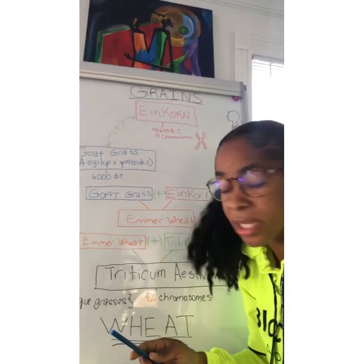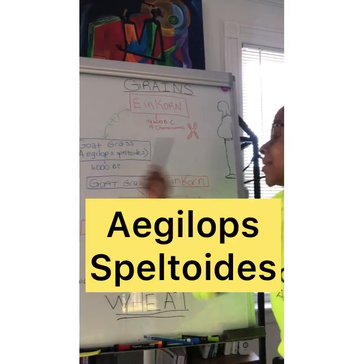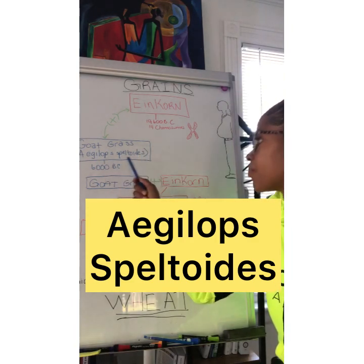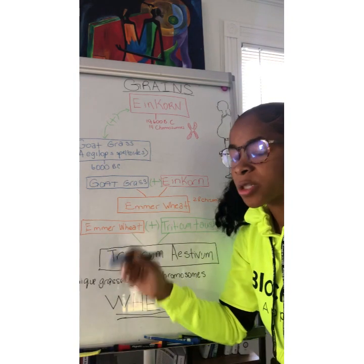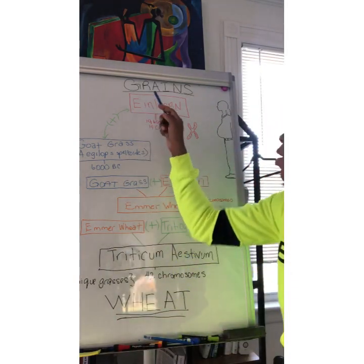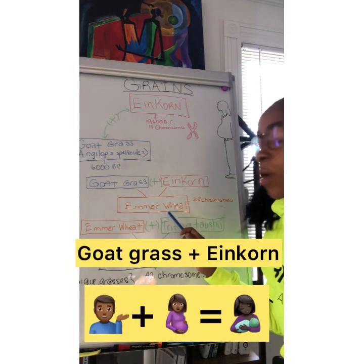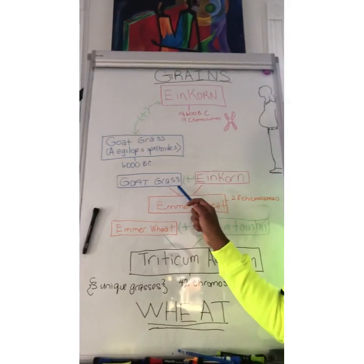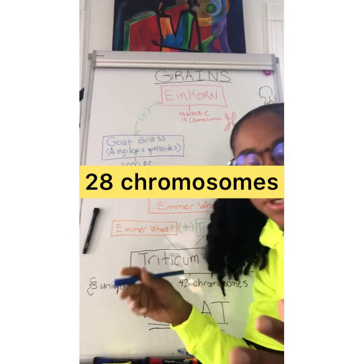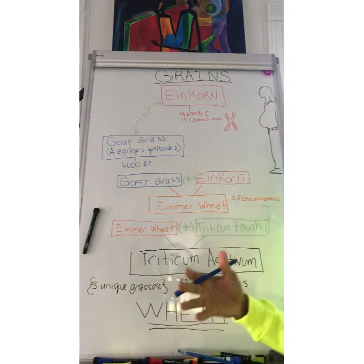This was a naturally occurring grain. The next grain is called goat grass, also known as, don't judge me for my pronunciation, Aegilops speltoides, which I believe is a family of spelt. 6,000 BC. Now we're moving along. Einkorn mated naturally with goat grass to produce Emmer's wheat. See, I got it right here. We have goat grass plus einkorn made Emmer's wheat. Now we have 28 chromosomes. Now the family is starting to grow, but at this point it's still a naturally occurring thing.